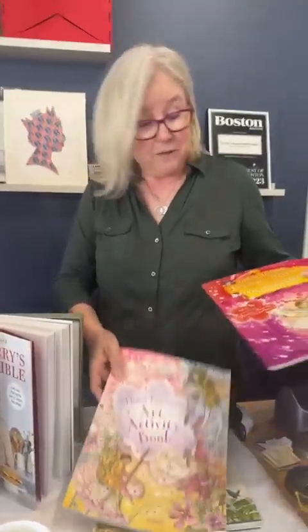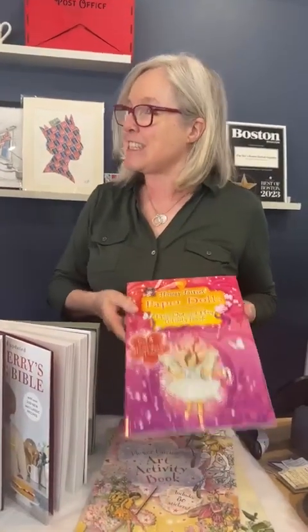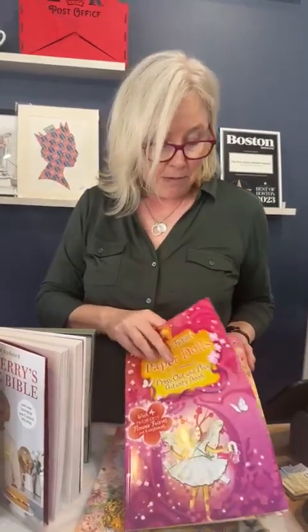And then also we've got this lovely activity book and this paper doll book. We sell Flower Fairy tins and Flower Fairy stickers. People love those. It's just one of those magical lines that makes people very nostalgic. So here we are. This is very nostalgic, with paper dolls. Do people still do this nowadays? Is it only us that remembers?